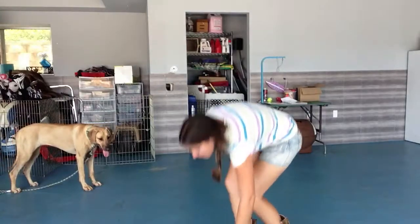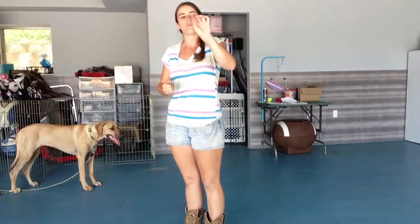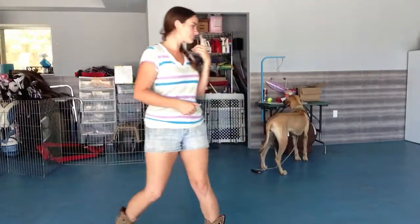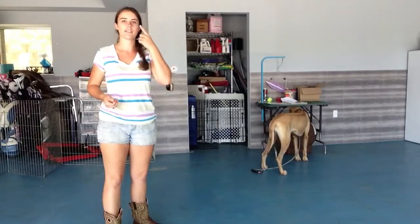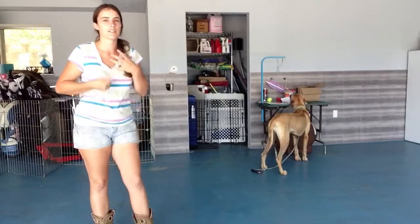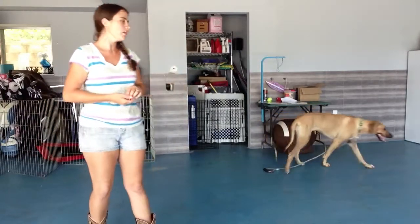So what we're going to do is use the same command as focus, holding the treat in your middle finger and your thumb, and using your pointer finger, you're going to go ahead and point at your face and have Bonnie look at your face while you're pointing at it. For about 3 to 5 seconds, and each time let it get a little longer. But for now, a couple seconds is about all she's going to have attention span for.